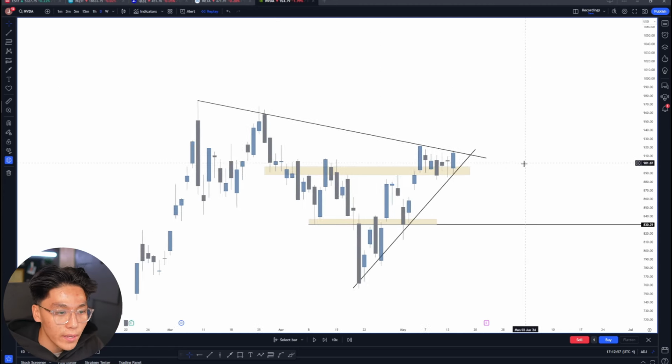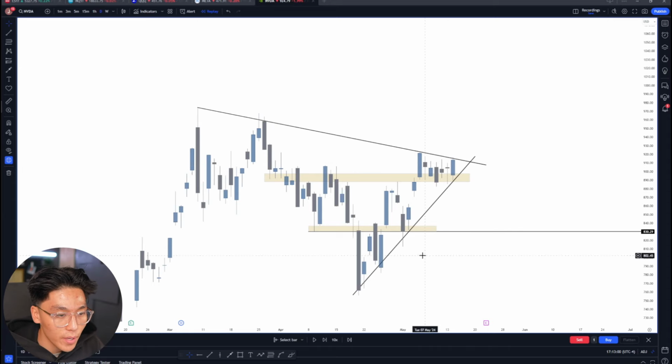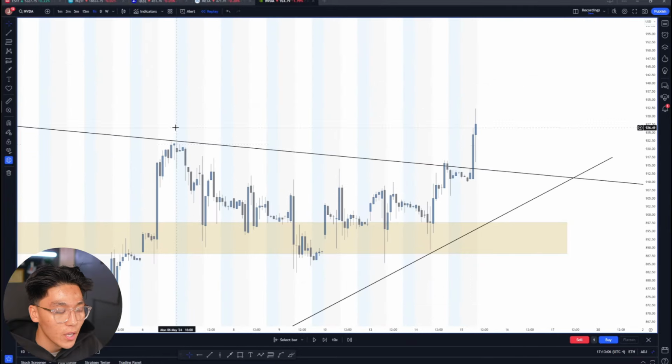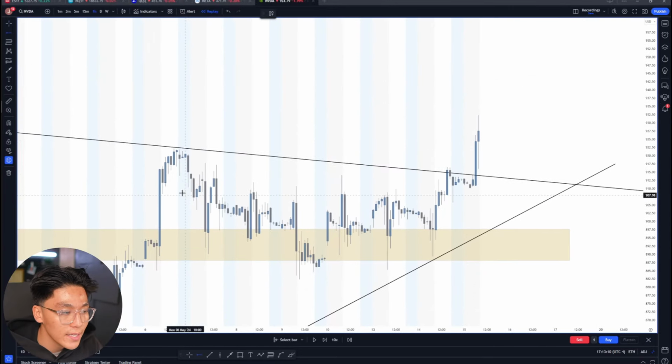The reason why was because we have this downtrend break. And if you look onto the 1 hour time frame as well, this looked very bullish. You can now see we're breaking out of this downtrend in the pre-market. So it's basically confirming our thesis towards the upside.